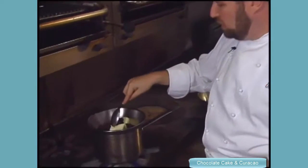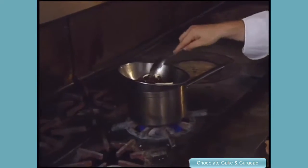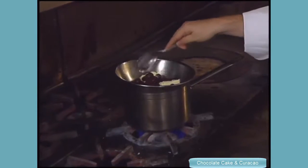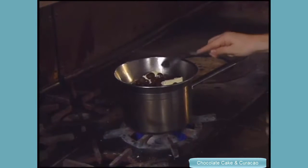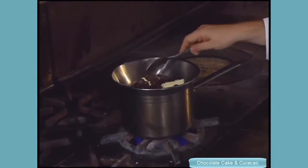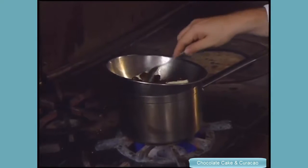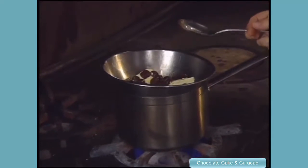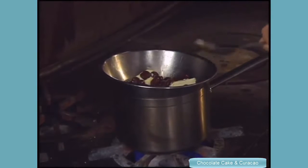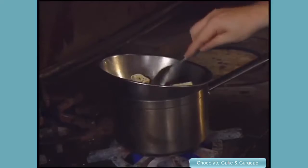Just get that started. Using a double boiler, the chef melts chocolate and butter. It doesn't take long. You can actually do this in a microwave. One of the few things I'll say are okay in the microwave. Don't use the stainless steel bowl, though. Use a plastic or a plexi container, and you can melt it on medium for about a minute and a half, depending on your microwave.